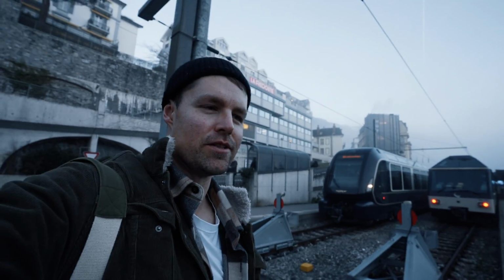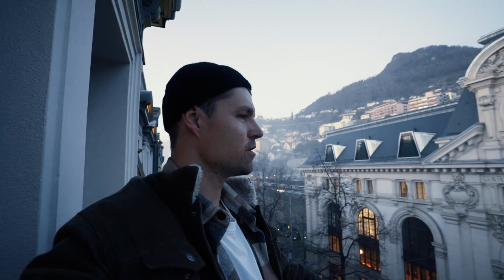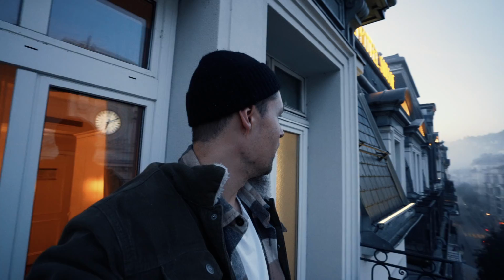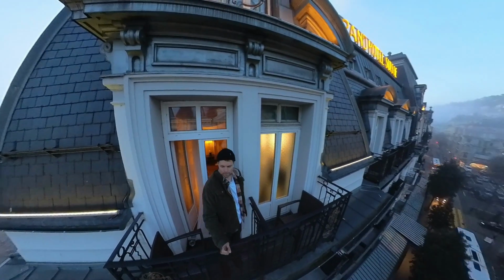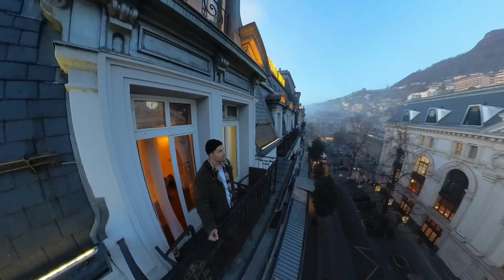Alright, let's find the hotel. Made it to the hotel. It's directly across from the train station. It has a nice balcony and a nice view of Montreux, and then guys yelling down there. But yeah, it's a nice view in the city, and we're going to take the train back tomorrow. Early in the morning, the Belle Epoque train. It's the retro train all the way back. So it's going to be fun, but let's get some dinner first. I'm so hungry.